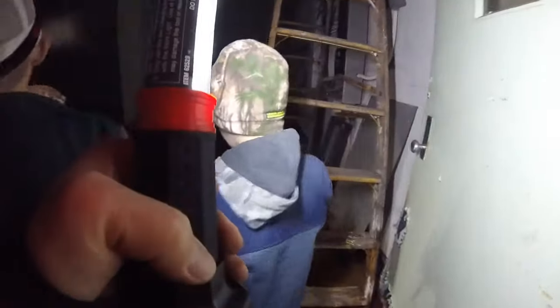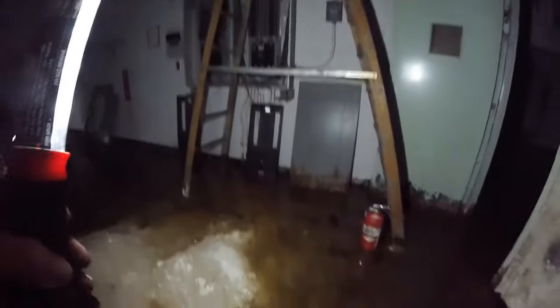This is the, what's this one? Oh, wow. Holy moly. Eyewash station. Wow, look at the old tile on the floor. Wow, this room's huge. Huge room. There's the stair. Found a book. The electric station. Main electric panel.